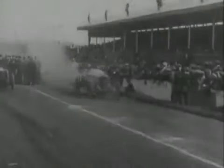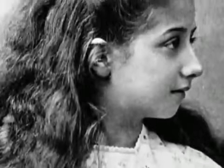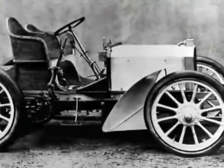A few years later, a genuine sports car replaced the previous carriage-type vehicles. It was ordered by Emil Jellinek, who named it after his daughter. The Mercedes 35 horsepower was almost a third lighter than its predecessor, and with a top speed of 86 kilometers per hour, a real high-performance automobile.